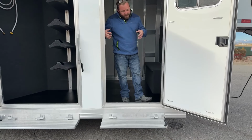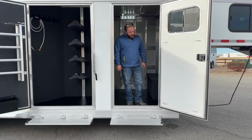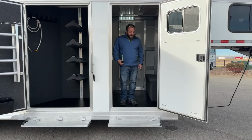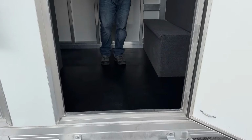So no more pins, no more latches, nothing like that gets frozen up, especially on a lot of gravel roads and dirt roads that we all live on or have our horses on. Makes a big difference, so you don't have to worry about pulling anything out like that. And then coming into the tack room, rubber matted floor, so really easy to blow this out and keep this clean.